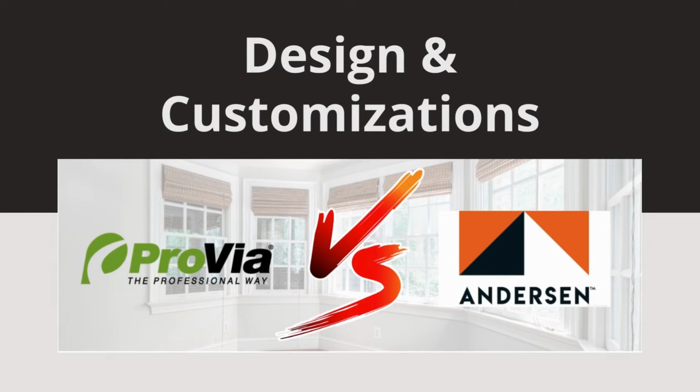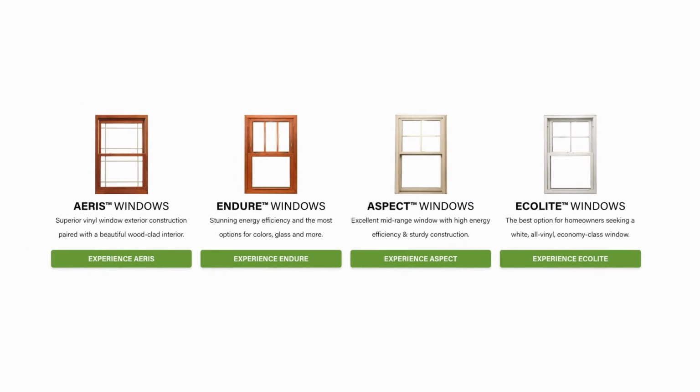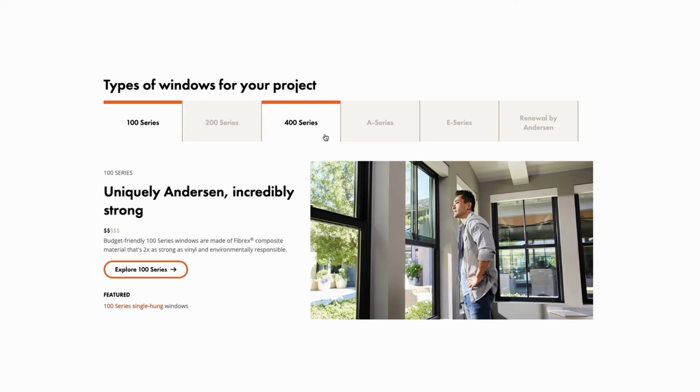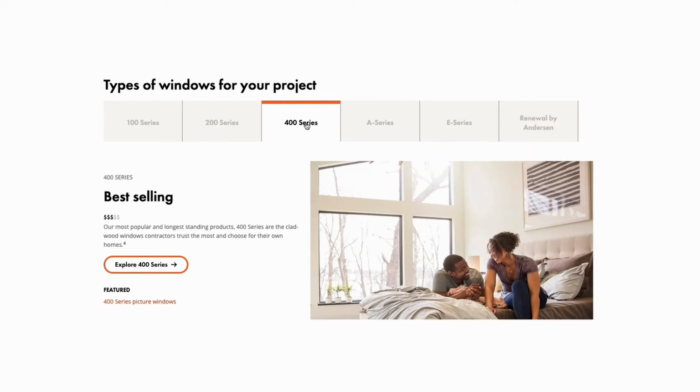Design-wise, ProVia offers 4 lines of windows with options for tinted and decorative glass, catering to different aesthetics and needs. Andersen counters with 5 window lines, offering extensive customization options including grille patterns and art glass. Both brands provide ample opportunity to match your home's style perfectly.